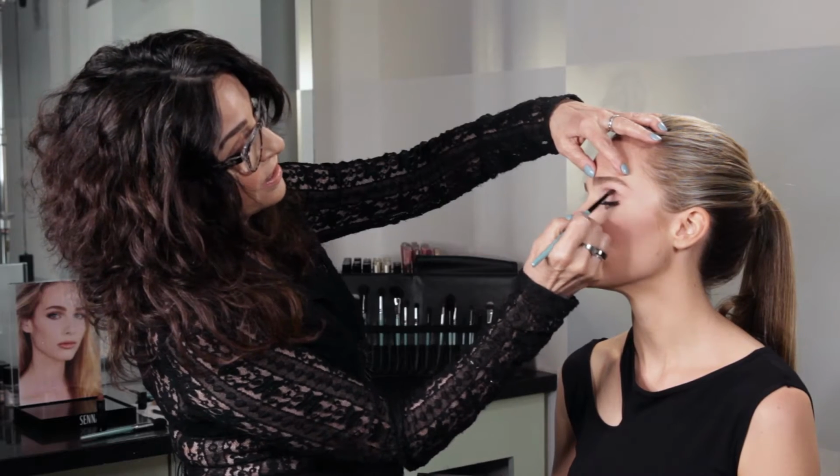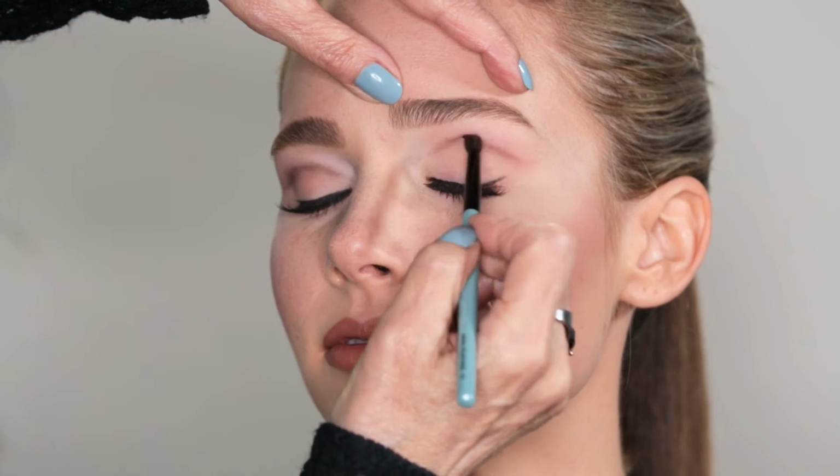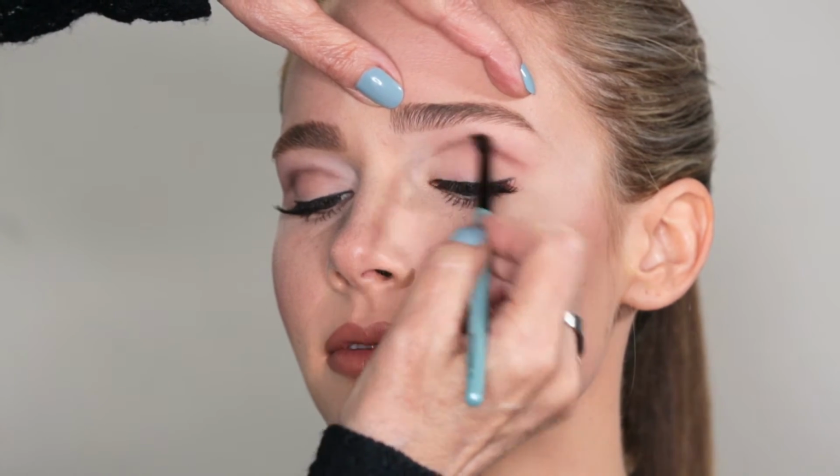Open, see what that does? Oh, it's so pretty, I love it. Just give it that nice line right there to cut the crease. I just love that color. It's amazing. That's why it stayed in the line for 40 years, because it is so amazing.